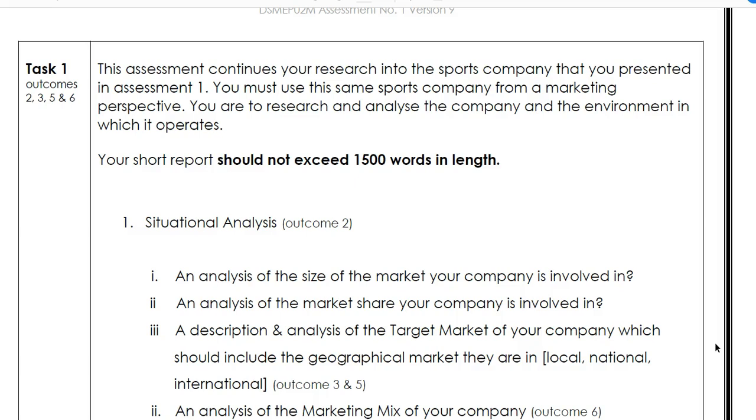of a target market. So don't just think, I just need to provide something around the age and the gender and where they live. There's lots and lots of other tools or findings that you might be able to find out that can help support why that is your target market. Again, when we did target marketing in our tutorials, we spoke about the target market of McDonald's.